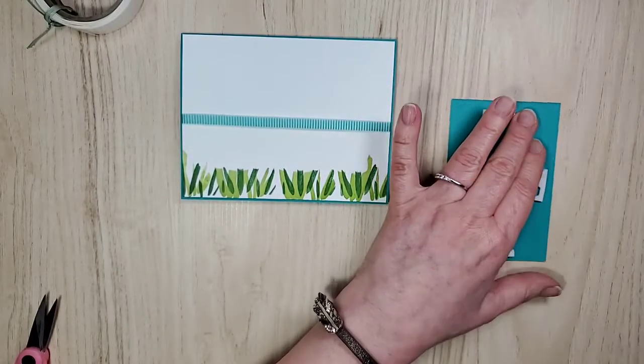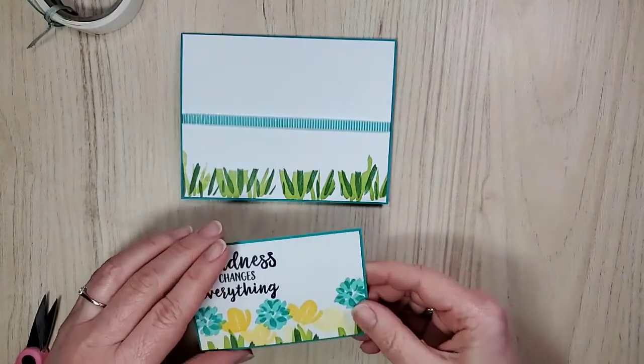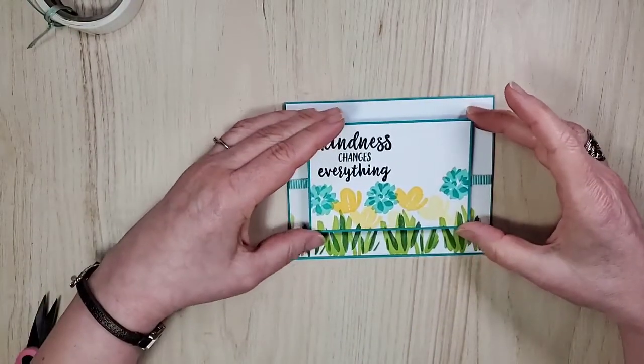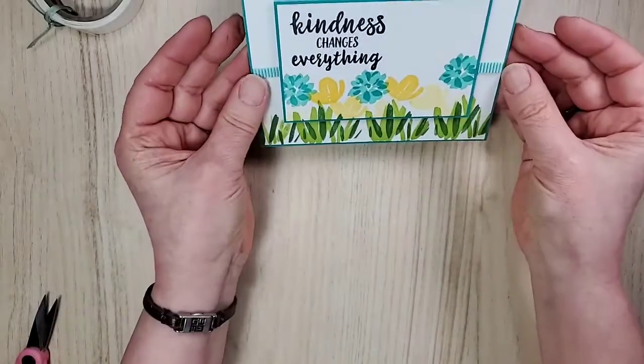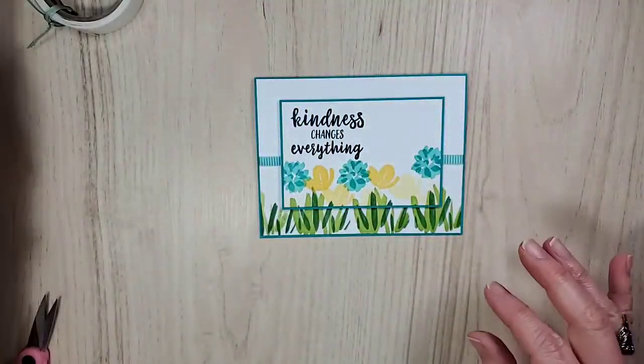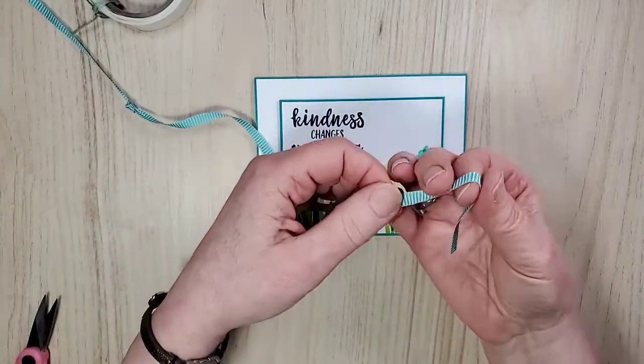Alrighty. So it's really a simple card. Really, really a simple card. I just have to line this up. Mostly line it up. There. Straight. Oh my gosh, I think I got it the first time.